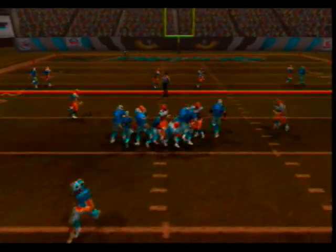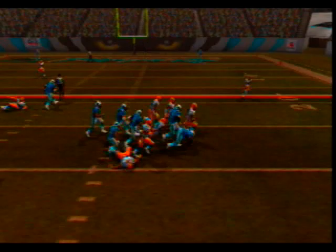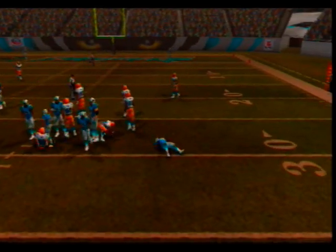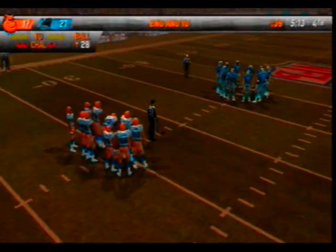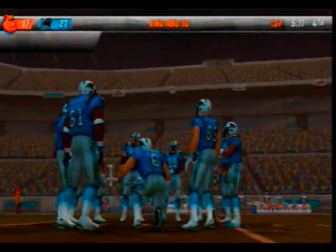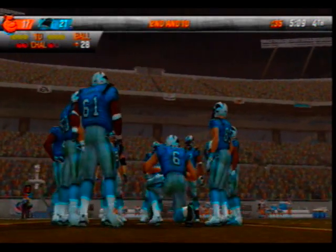In motion. Pull that handoff. Slips the tackle. Johnson is there on the stop. No gain on that play as the linebacker slipped in almost unnoticed. Yeah, he did a great job getting in there. He was looking for the run before they even snapped the ball.